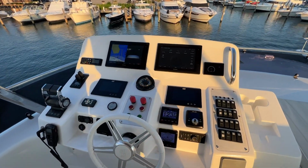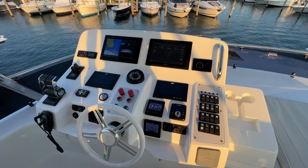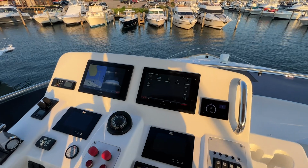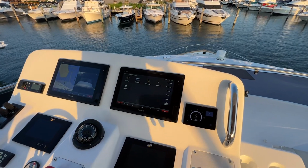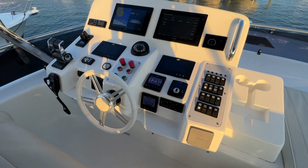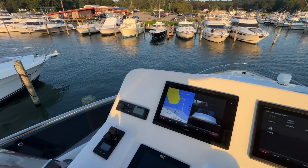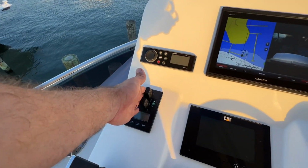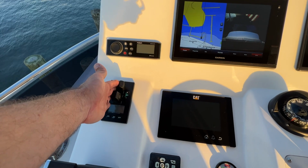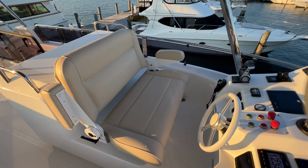And at the helm we've got our Garmin displays, very similar to what's down below, pretty much identical, a little bit different layout. We've got our Garmin GPS map displays, the Seakeeper readout, our CAT displays, radar, depth sounder, autopilot, all that is up here. We do have our bow and stern thrusters that are the proportional ones, so you can feather them over from low to high, and the big double helm seat.